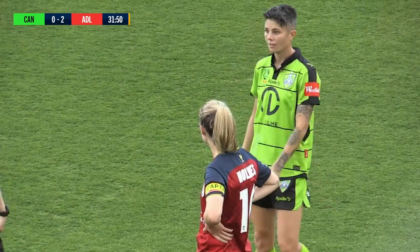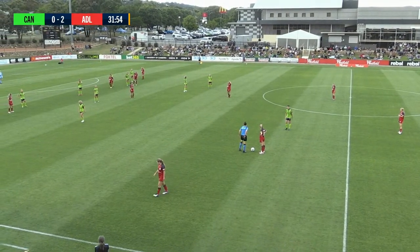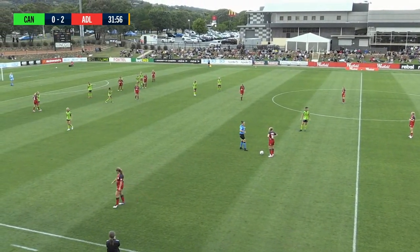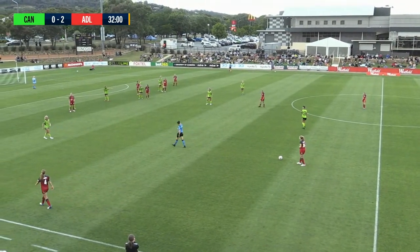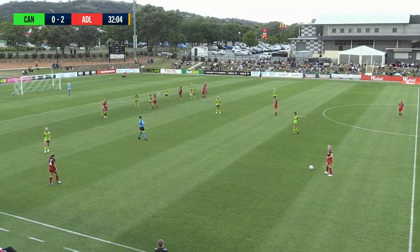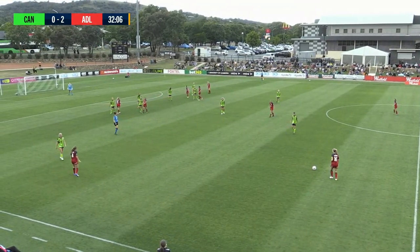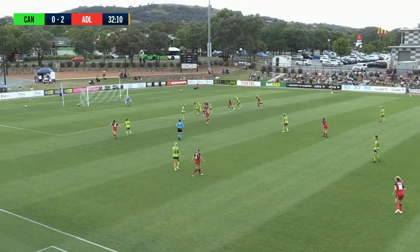Point I was making just before that blew up there, Grace, was the space that Emily Condon was afforded to be able to drop into that little pocket, and brilliantly. But is that a worrying sign for Vicky Linton, the way she was able to do that? Yeah, look, I think it is. I think a player's ability to find space between the lines is made easier by an opponent's team. So Canberra United just need to tighten up and be able to track their players to ensure that they don't have that much time and space on the ball.